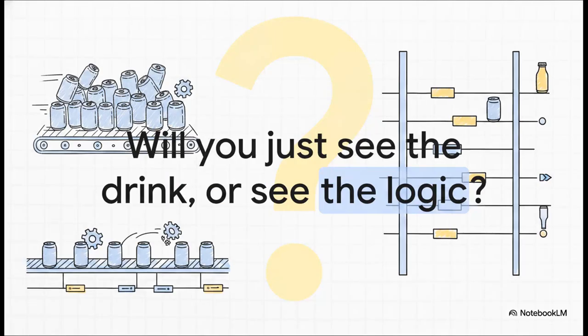We've gone from the chaotic movement of cans, established strict operational rules, mapped our senses and muscles, and decoded the elegant architecture of ladder logic. I really hope this explainer changes how you look at the automated world. Because the next time you pop the tab on a perfectly capped beverage, will you just see a drink, or will you see the invisible logic running the machine?